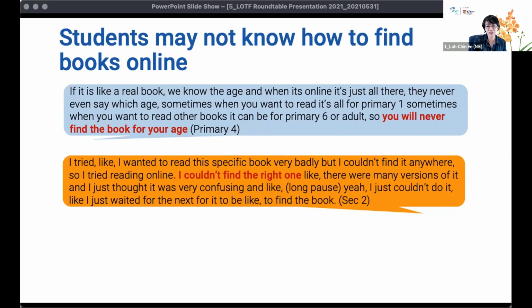But if you look at the first quote, that's from a primary 4 student. He can't find a book that is of the appropriate level online. So that's a skill that is required to find a book that's appropriate for you. Same thing in secondary school, where this student says she just couldn't find the right book and so decided to wait for the hard copy.